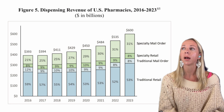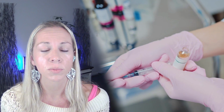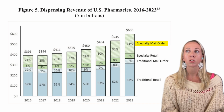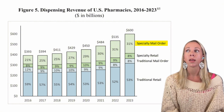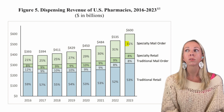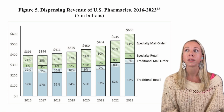And then you have specialty retail. So this is getting a prescription of a specialty medication, usually an injectable, from a retail pharmacy. And then specialty mail order would be they are mailing it to your house. And as you can see, that has jumped from about 20% all the way up to about 31% there in the total cost of the pie of that $600 billion industry.